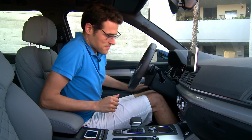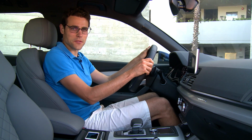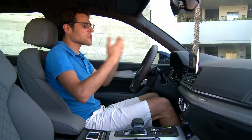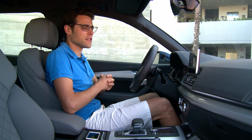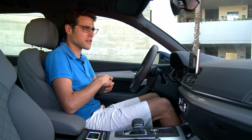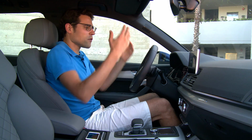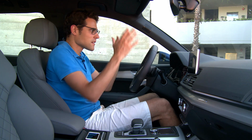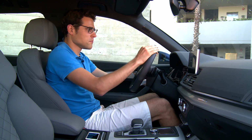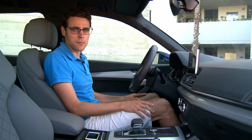The seating position, basically high, as we know it from a compact SUV, and especially the new Q5 gives you a feeling that you're always sitting in a full-size SUV, although to a full-size SUV there's about 30-40 centimeters missing. So overall, a sovereign feeling due to this very good overview, to the high seating position, and of course also due to the great build quality.